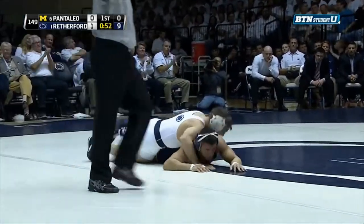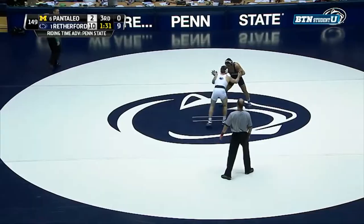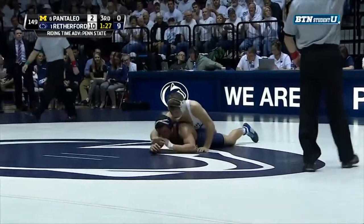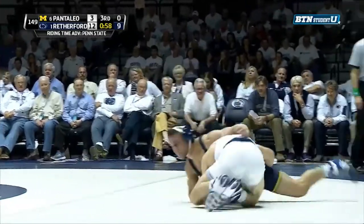Retherford with the quick move. So less than 40 seconds to go here as Retherford is in. Retherford again in on both legs, and he'll get two more points. He now leads 12-2 against the number one ranked Zain Retherford.